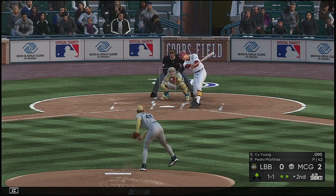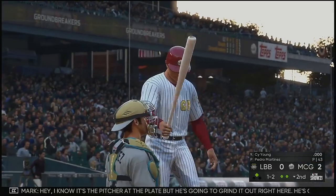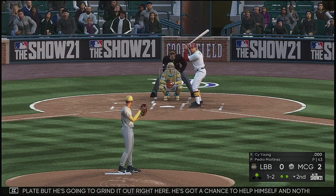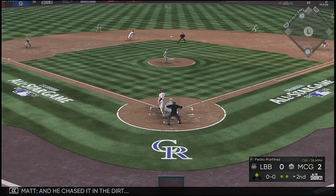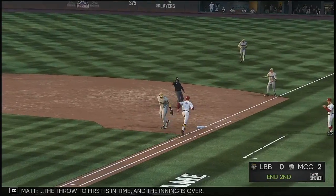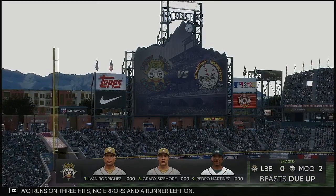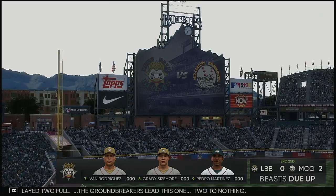In now, Cy Young. It's 1-2. Hey, I know it's the pitcher at the plate, but he's going to grind it out right here. He's got a chance to help himself. And nothing's a bigger backbreaker to a team than watching the pitcher drive in a run. Here comes the 1-2. And he chased it in the dirt. The throw to first is in time, and the inning is over. So it's 2 runs on 3 hits, no errors, and a runner left on. We play 2 full. The Groundbreakers lead this one 2-0.